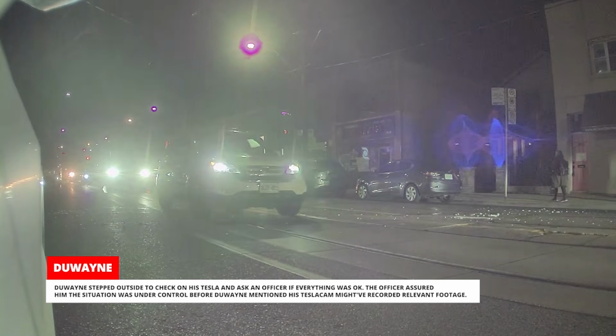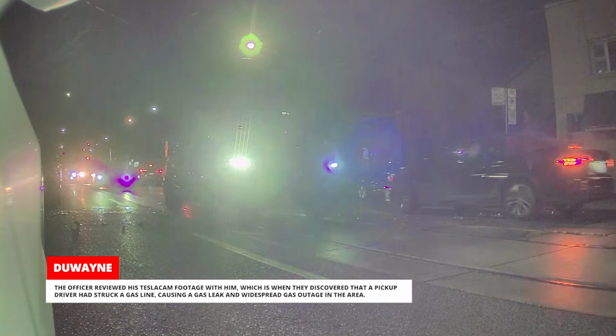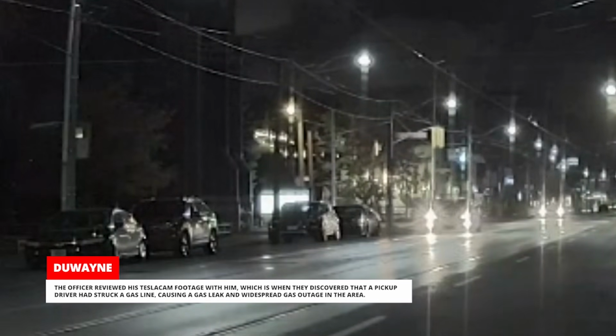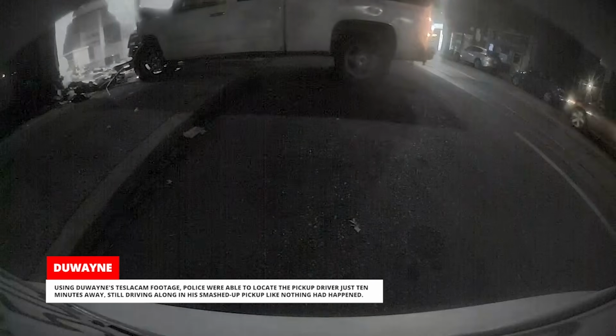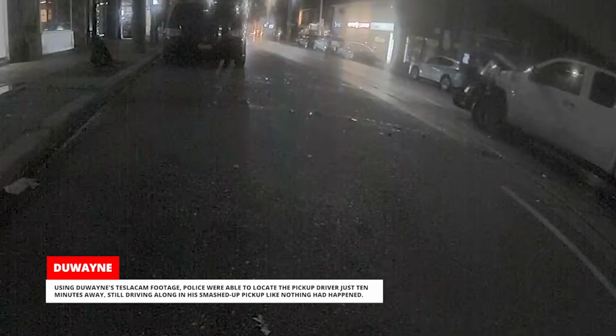The officer assured him the situation was under control before Dwayne mentioned his Teslacam might have recorded relevant footage. The officer reviewed his Teslacam footage with him, which is when they discovered that a pickup driver had struck a gas line, causing a gas leak and widespread gas outage in the area. Using Dwayne's Teslacam footage, police were able to locate the pickup driver just 10 minutes away, still driving along in his smashed-up pickup like nothing had happened.